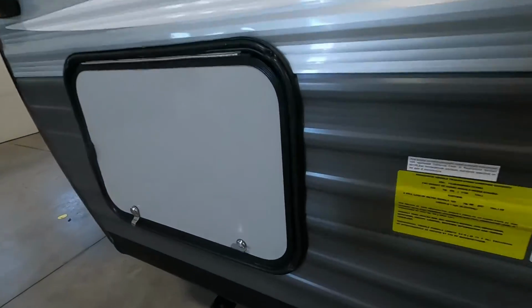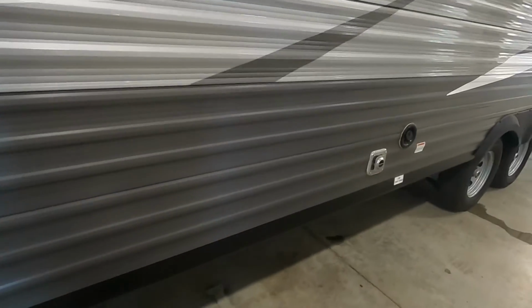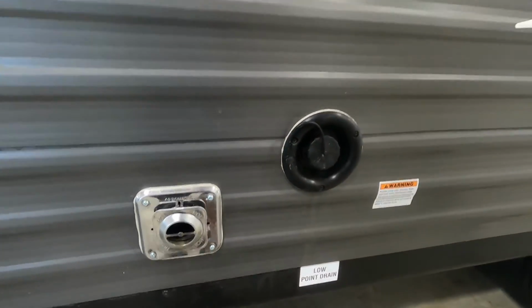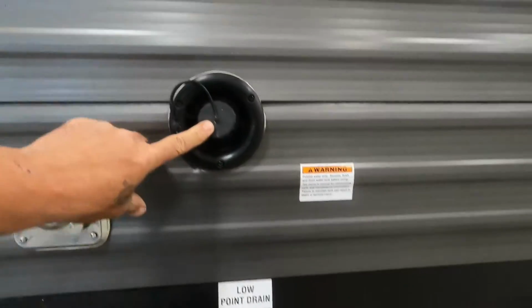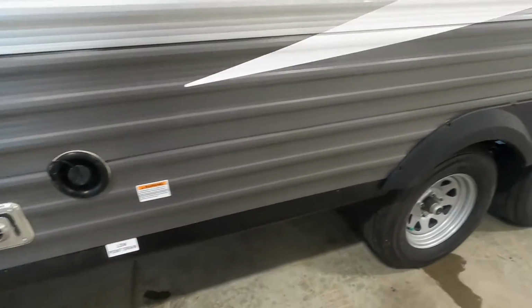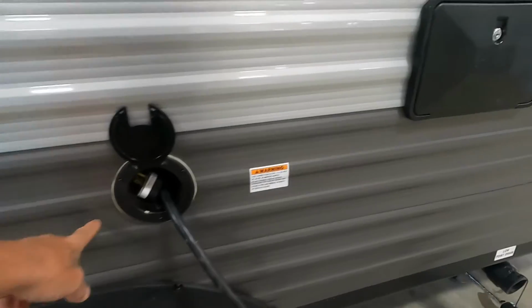You start on your off campsite here in the front with your pass-through storage area. Over here is a flue for your furnace. If you run your furnace, steer clear of that. It'll get warm. Your potable water and your potable water dump or low point drain. Here's a vent for your microwave. City water connection, your power again.